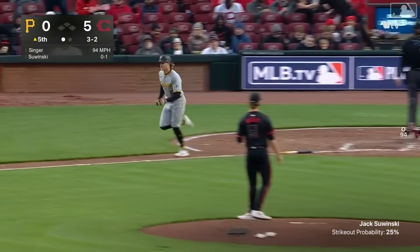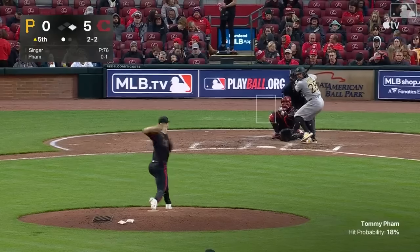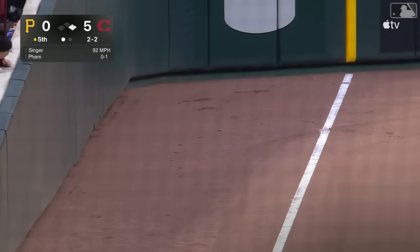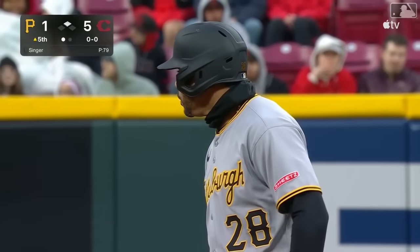That's another walk from Singer, his 3rd of the game, as Sawinski is on with 1 out here in the 5th inning. Now Tommy Pham, who lined out his first time. It's a ground ball fair down the third base line. It's the first Pirates hit. It comes off the bat of Tommy Pham, and it sends Sawinski around third base to the plate. Pittsburgh's on the board. RBI double for Pham, and it's 5-1 Cincinnati.